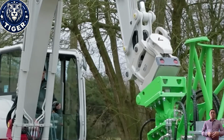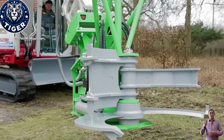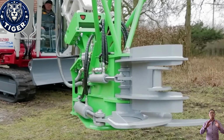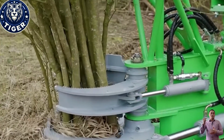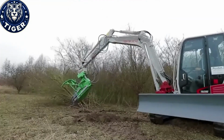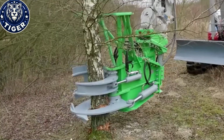Just 8 years ago, this machine set a new market standard with its ability to handle a large number of trees per hour. Its remarkable efficiency continues to inspire and motivate efforts to seek and apply innovative solutions, making forestry work more effective and sustainable. Experience the evolution of forestry technology and see how this machine continues to lead the way.